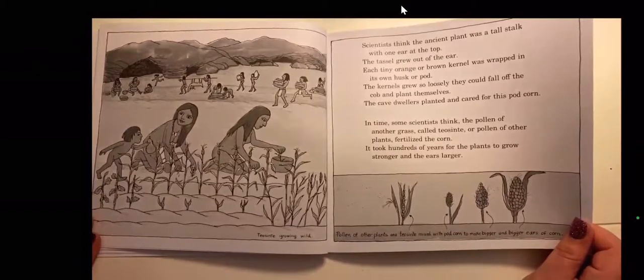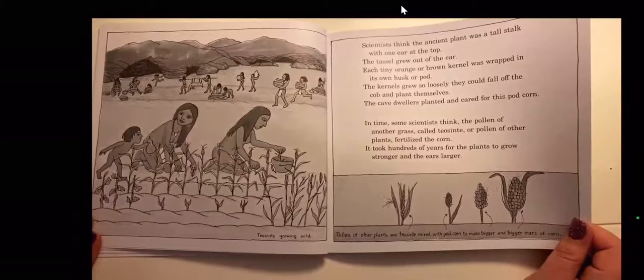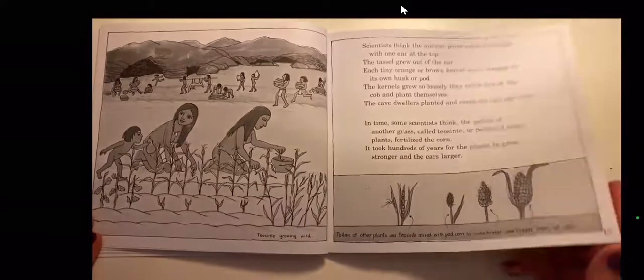The cave dwellers planted and cared for this pod corn. In time, some scientists think the pollen of another grass called Eosante, or pollen of other plants, fertilized the corn. It took hundreds of years for plants to grow stronger and the ears longer.